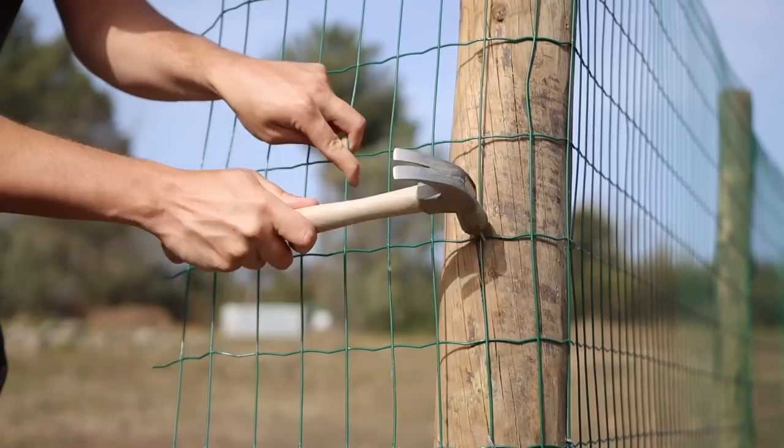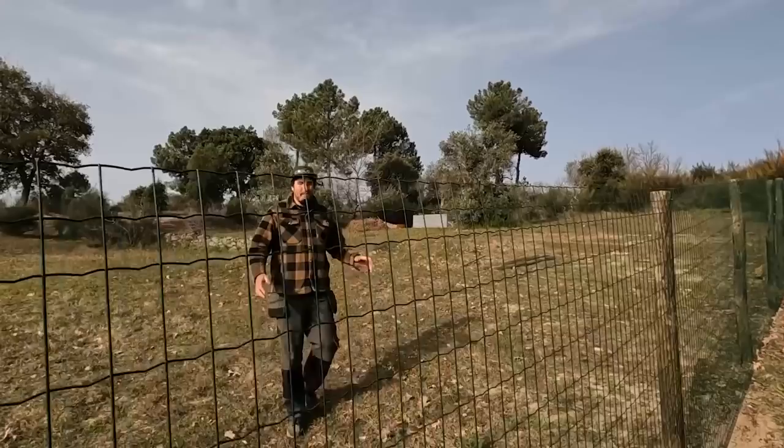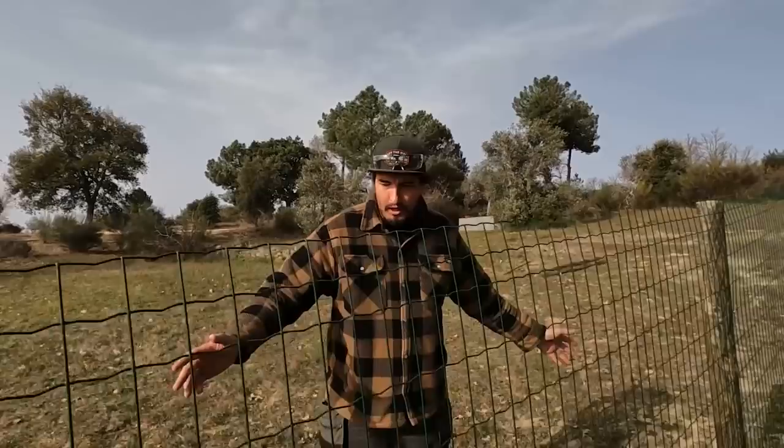So happy the fencing is pretty much finished. Me and Ricky worked our asses off, like non-stop, making sure this fence was ready for the goats. And if you step back a little bit, Bee will show you. You'll be able to see that the fence is actually on quite a slope.